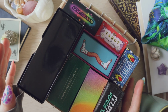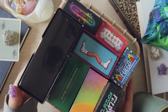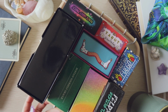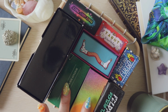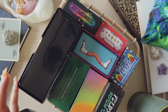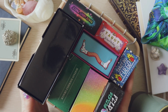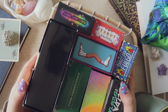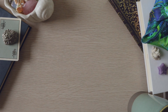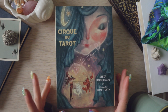So this is my kind of priority decks basket. I also have two of the big Llewellyn box decks, and then I have another basket of decks that I've been neglecting and that are kind of runner-ups in a way, but I'm going to go through these first. Actually, I'm going to do the Llewellyn box decks first so I don't forget about them. So first of all, we have the Cirque du Tarot.